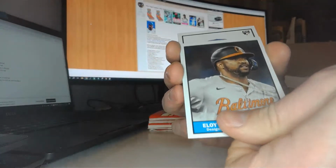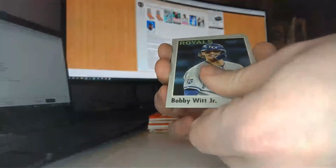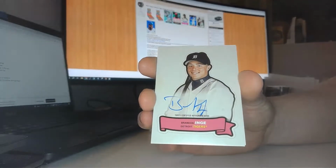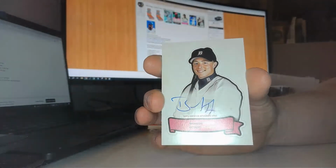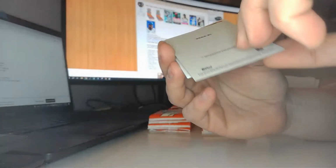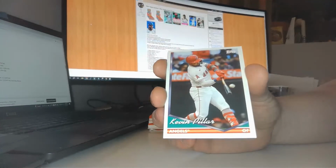There's Eloy Jimenez for Baltimore. We have Landon Knack for LA. Reese Olson for the Tigers. There's a nice Bobby Witt for Kansas City. There's a Seiya Suzuki for the Cubs. Oh, we got a first autograph for Detroit. We have a Brandon Inge autograph. That's one of those sticker designs. And that goes to Detroit, and the Tigers were me in this break. There's a Brandon Inge autograph on card. He was a mainstay there in the early to mid-2000s. I remember his SPx rookie autograph back in the day. There's our first autograph. We have a Cedric Mullins in the 94 design, and then Kevin Pillar for the LA Angels.